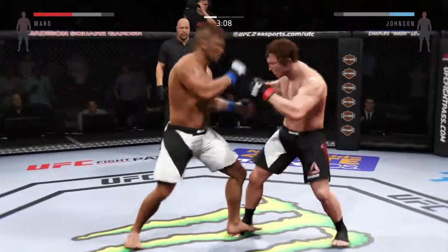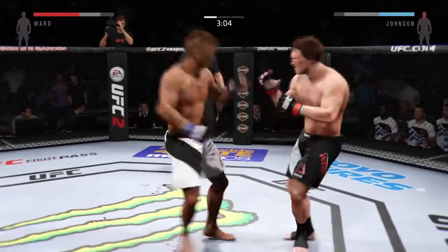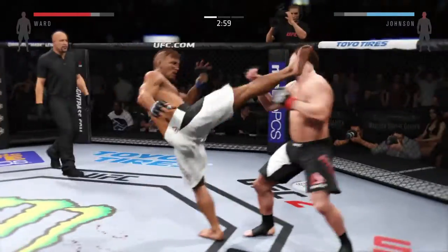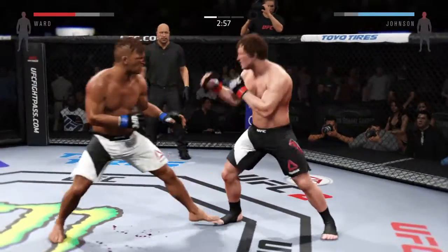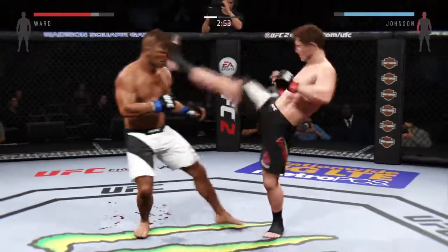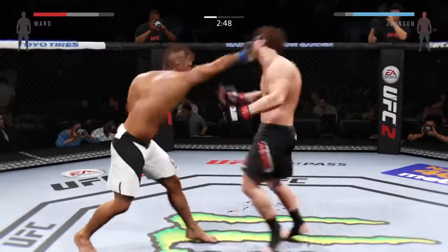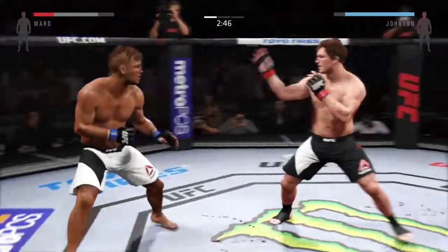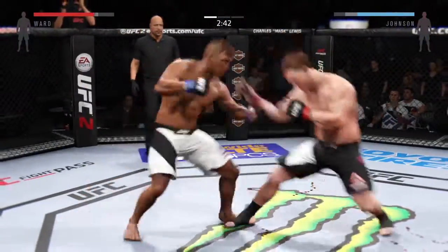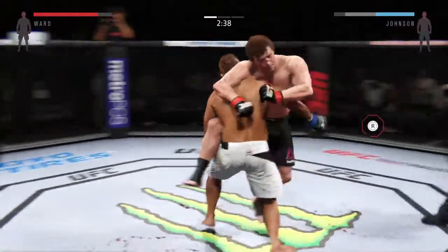Boom Boom counters with the left jab. He's taking some shots now. Both men scoring points here. Nice straight left counter by Hercules. Good job landing the series of strikes here. Boom Boom with the block. Head kick. Boom Boom with a nice straight. Oh! Good kicks. It appears that cut is getting worse.